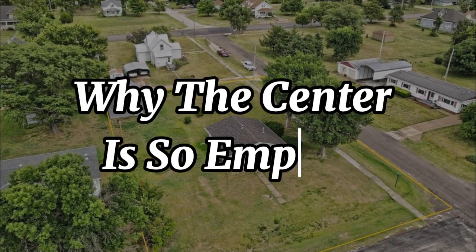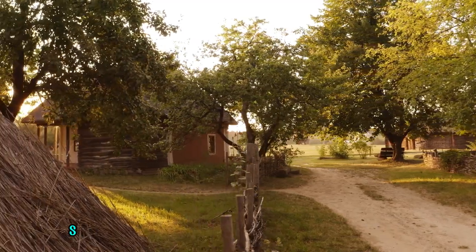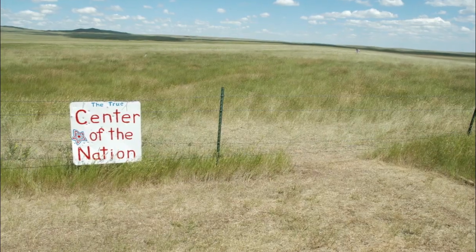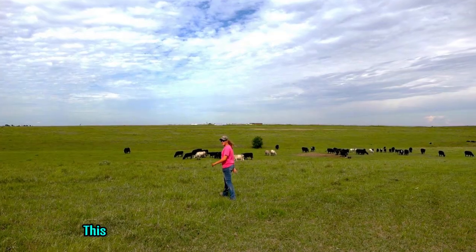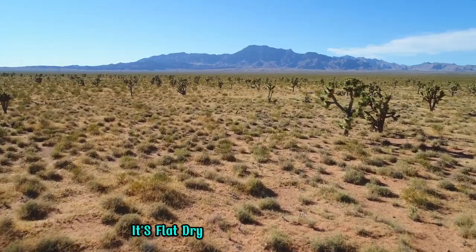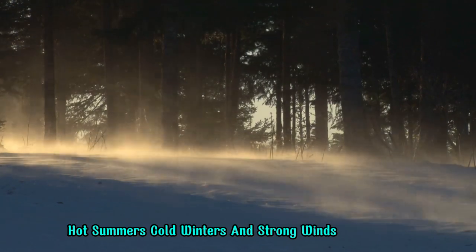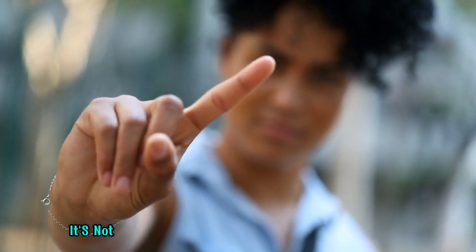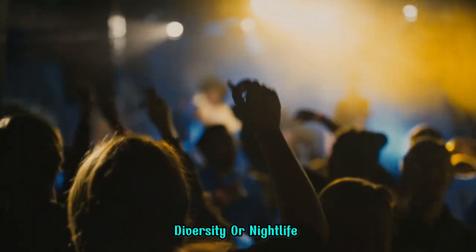Why is the center so empty? So, why doesn't anyone live in the middle of the U.S.? It's not because the center is cursed or uninhabitable, but it does come down to a few key factors. 1. Geography. This part of Kansas is classic Great Plains territory. It's flat, dry, and prone to extremes: hot summers, cold winters, and strong winds year-round. While it's perfect for growing wheat or raising cattle, it's not exactly paradise for someone seeking amenities, diversity, or nightlife.